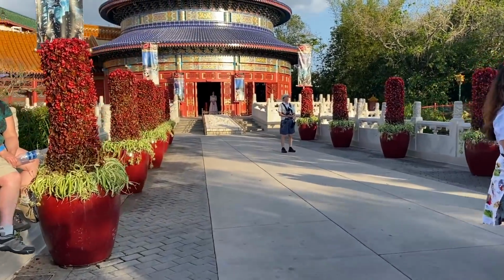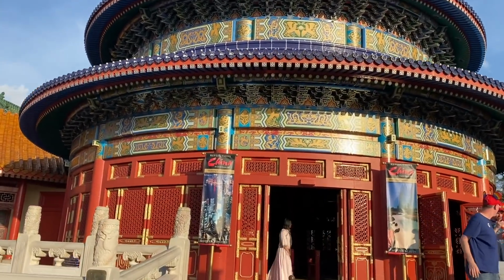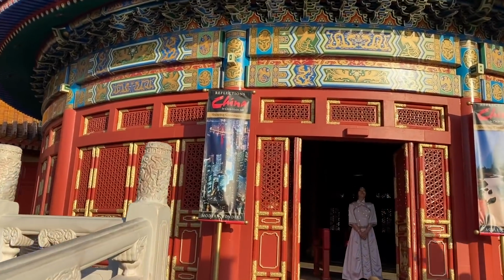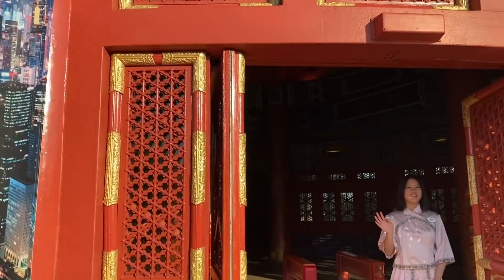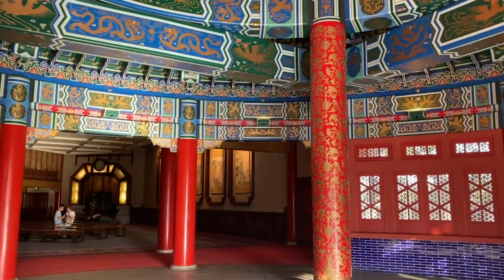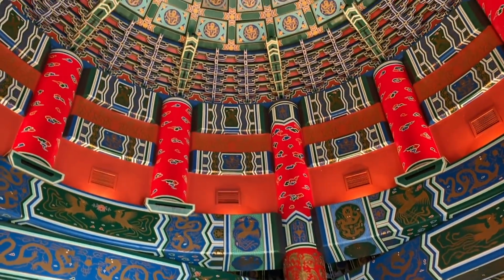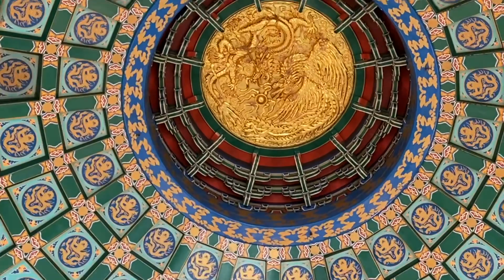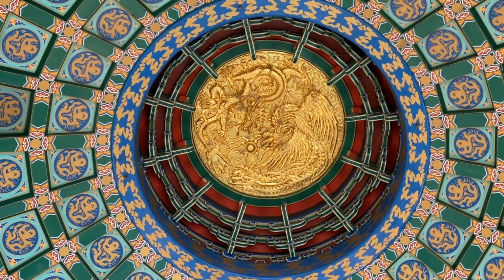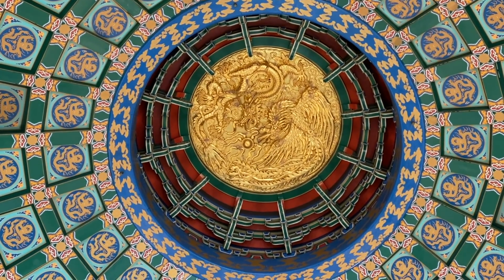This pavilion is just so pretty and I love all of the detail, but for this next thing we actually got to come into the large prayer house here in the middle, which is where the Circle Vision movie, Reflections of China, soon to be replaced by Wondrous China, is playing. But when you get in here, look up at the ceiling, which you're going to want to do anyway because it's absolutely stunning. And you'll see at the very top there's this incredible medallion, and it features a phoenix, which represents peace, and a dragon, which represents power, and the two of them together represent marriage.